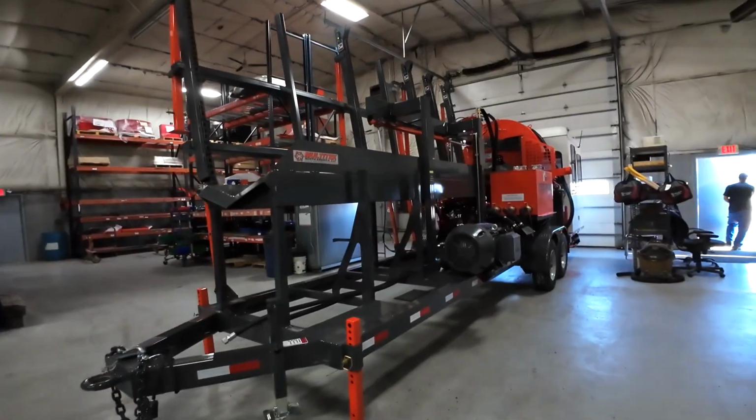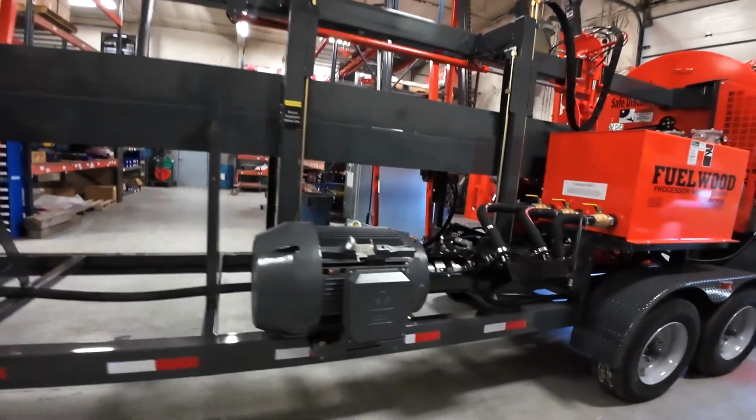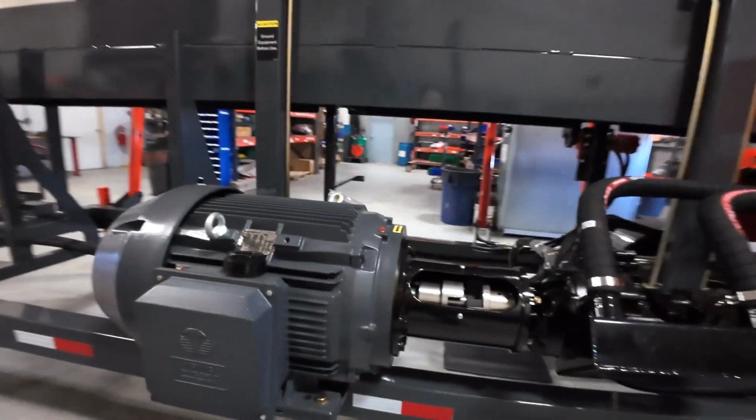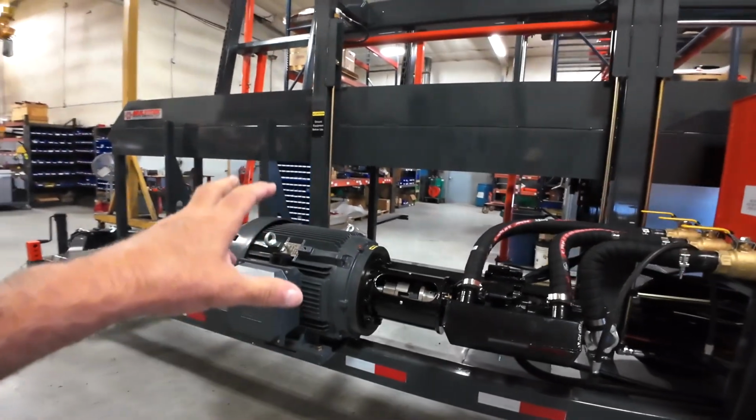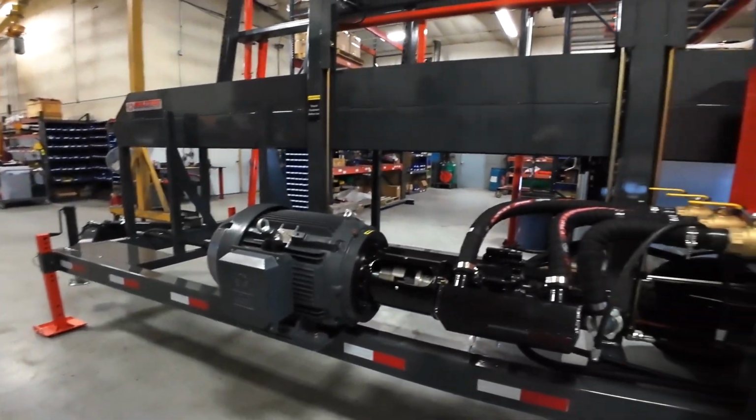Electrical panel. Same size and electric. Yeah, it's electric. 16 way. So how many are you selling electric versus the diesel? Is it like 50%?